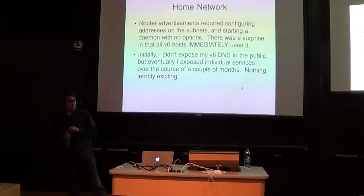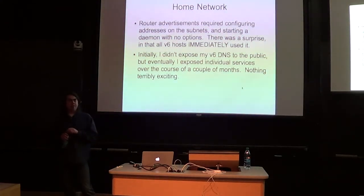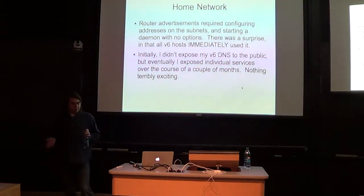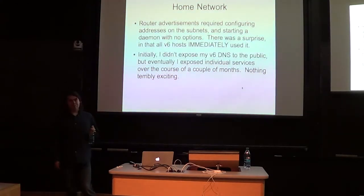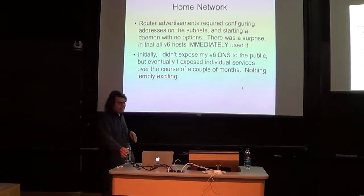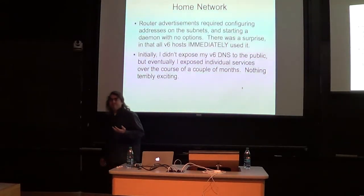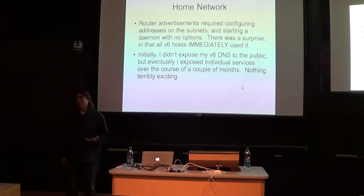Back in 2007 or whatever it was that I first turned it up, I was a little surprised as I did it. I turned up the tunnel to the provider. I turned on route advertisement with nothing actually configured on the machine. I assigned an address to my wired interface, and every machine on my wired interface decided to start talking V6 immediately. Even though they tell you it auto-configures itself, you don't really expect it the first time it does it.